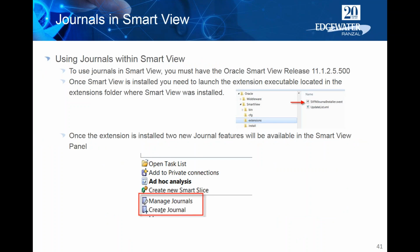The next thing I'd like to talk about is a really cool feature. It's called Journals in SmartView. Actually, I find this much easier to use than the journal module inside of Workspace. So you now have the capability of actually viewing all of your journals and managing them all within SmartView, never having to go back into Workspace to do this.